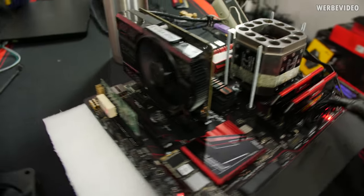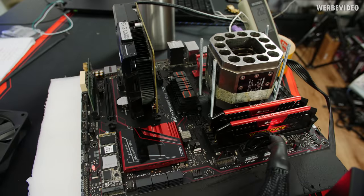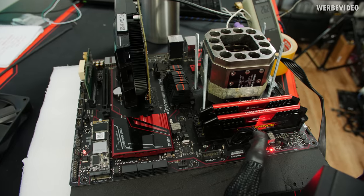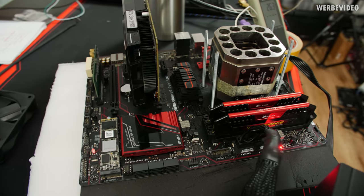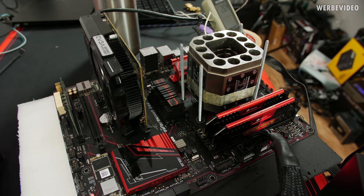Second DIMM is back in the mainboard, unfortunately still the same error. The only thing that we can do right now is clean the CPU socket and clean the memory slots. I already swapped the sticks to be sure that none of them are broken. Both are working individually in the first slot. Now just going to clean memory DIMM slots and also CPU socket, CPU pins, that could help.